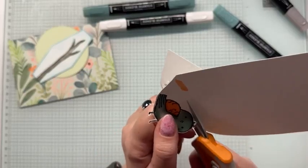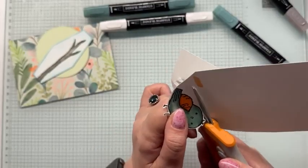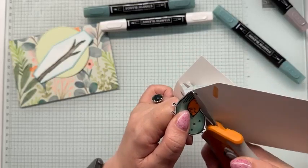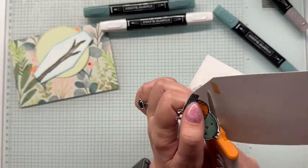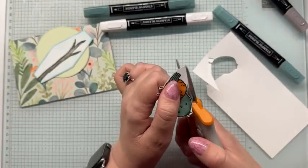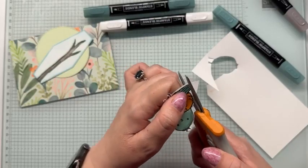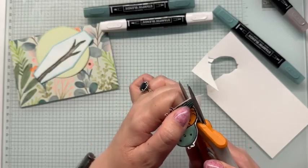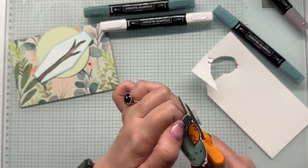There we go. And then just slide on down the back of him. Water off a duck's back. Ha ha, pun intended, even though it's a bird. Okay. And we go from there, just around his tail. Oh.